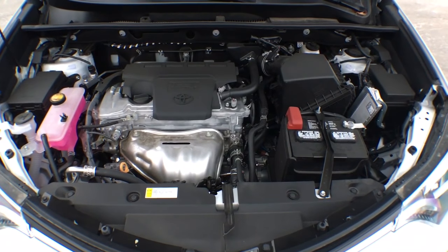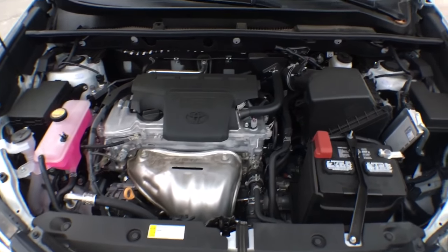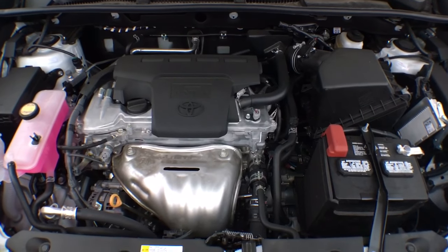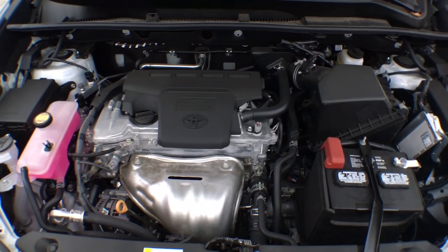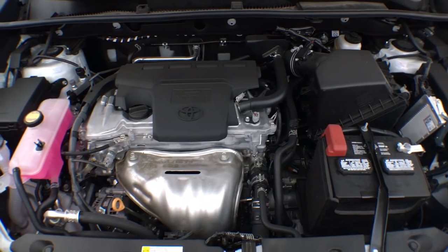Now, of course, I saved the best for last for you all, the engine. So underneath the hood here, we are looking at our 2.5 liter 4-cylinder engine. It does have variable valve timing with intelligence, and it does produce a really fun ride. Now, of course, it's a Toyota vehicle, so not only is it fun, it also remains fuel efficient.